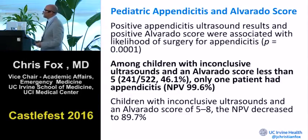So here's the upshot for this study. A positive appendicitis ultrasound with a positive Alvarado score, like everybody went to surgery, and there's a very high p-value. If you had an inconclusive ultrasound, right, and a negative Alvarado score less than 5, can't find the appendix, Alvarado score less than 5, only one of these patients had appendicitis.